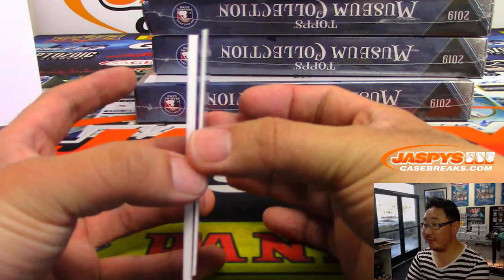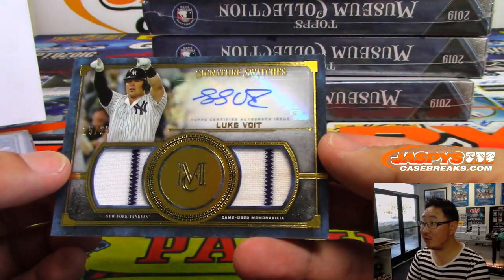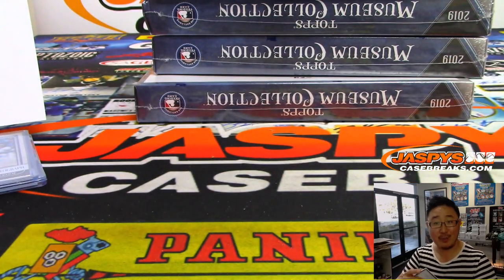It's Joey Votto to 50, and reveals a Luke Voit, 25 out of 25. He's been hitting the ball well, too. Mike Maron with the Yankees.